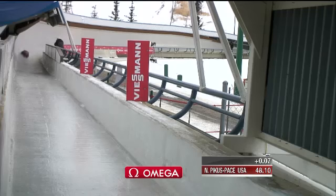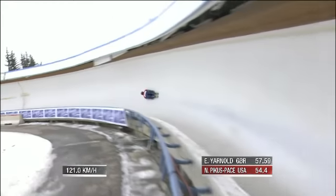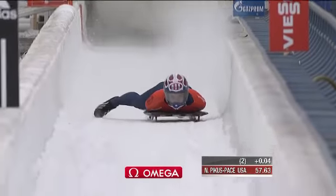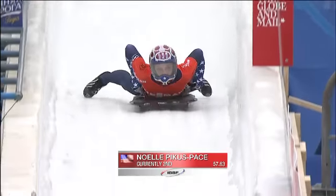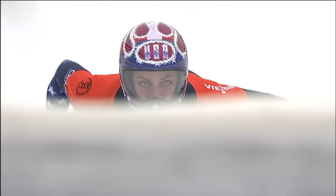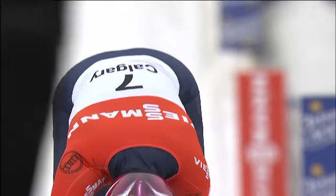Noelle Pikus-Pace from Orem, Utah. This will be tight right down to the bottom around the finish, and she is 0.04 of a second back. So Tuffy Latour, USA coaching staff, certainly not surprised to see this. Noelle Pikus-Pace giving up 1900ths at the top, but cutting out 1500ths of that on the way down and putting herself in position for the medals in run number 2.